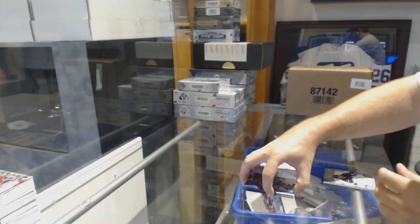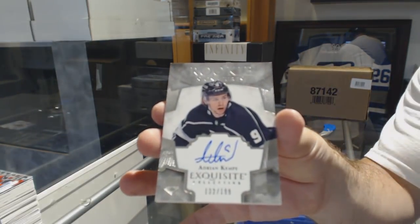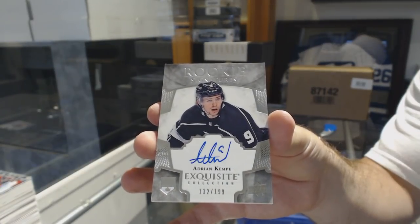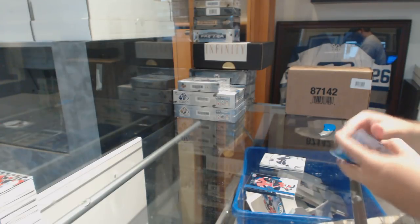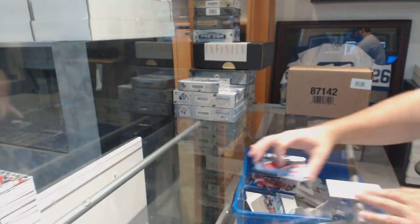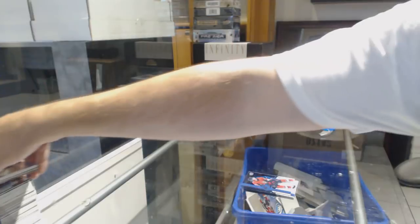For the LA Kings, rookie signatures of $1.99, Adrian Kempe. And a $12.99 for the Arizona Coyotes, Nick Merkley. What was the contract?